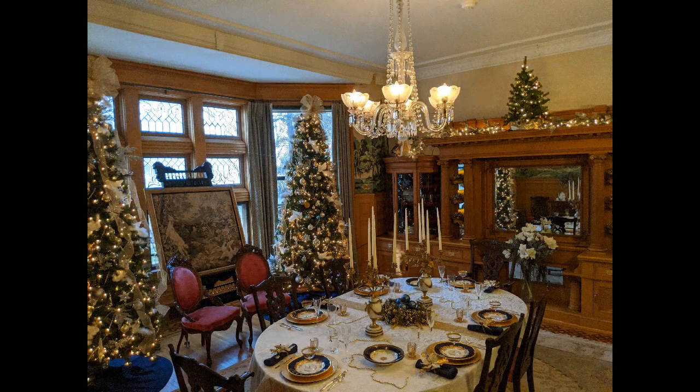That china cabinet really sets off that room. It is a beautiful piece. I certainly hope that you enjoyed your tour of the dining room and you come see us soon.